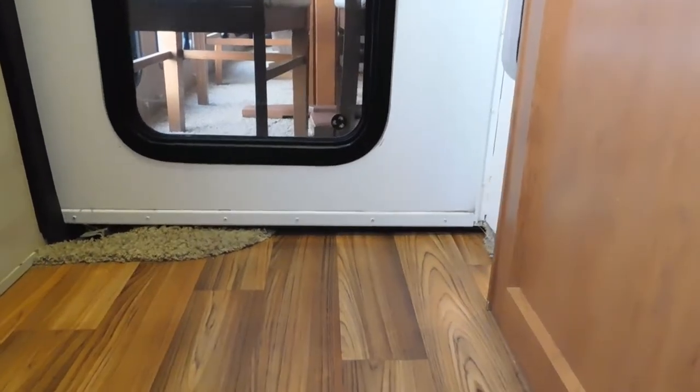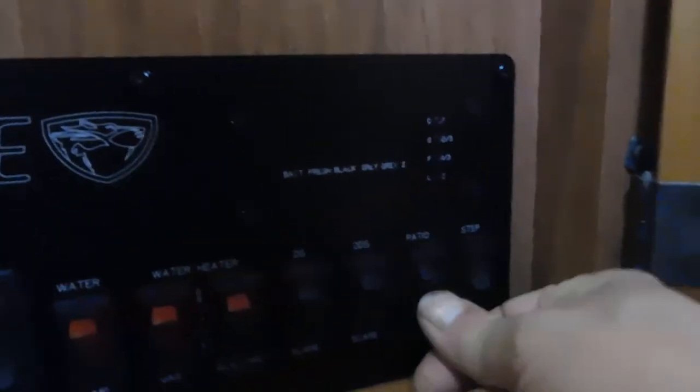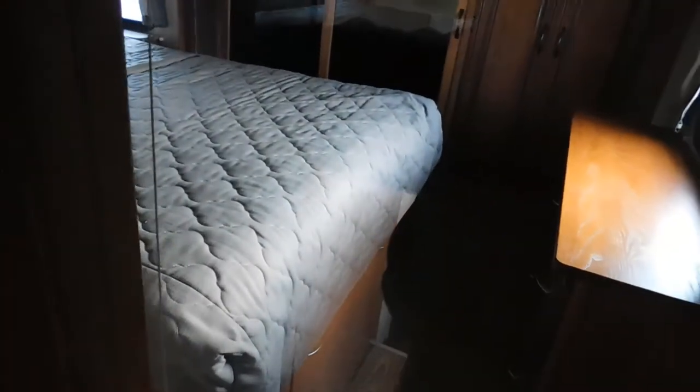Sorry, shut off all the lights up there. Again, shut off all your exterior lights and interior lights. Now I just crack the door a little bit, see the slide coming in. You can see through the window here. Bedroom slide slides right in.